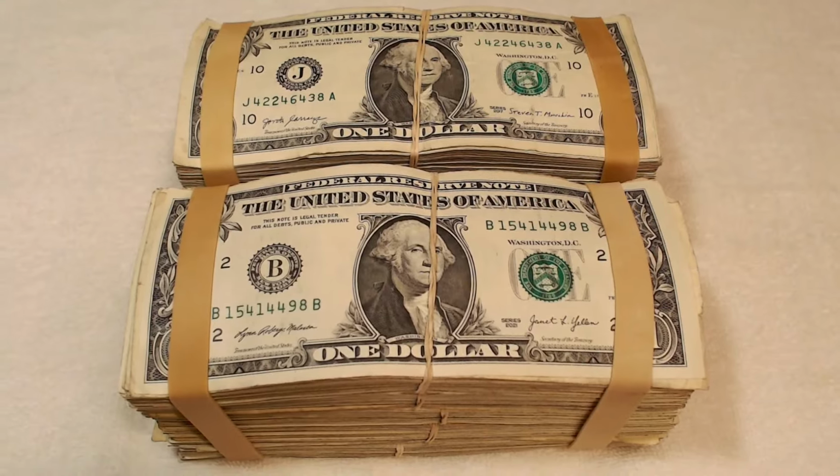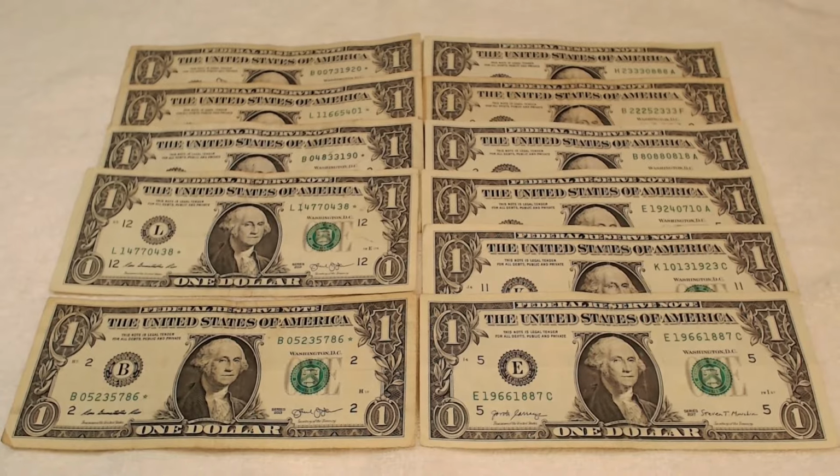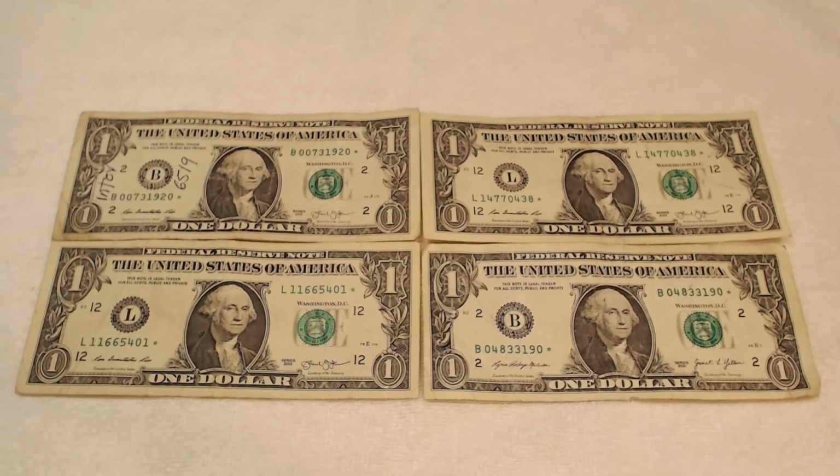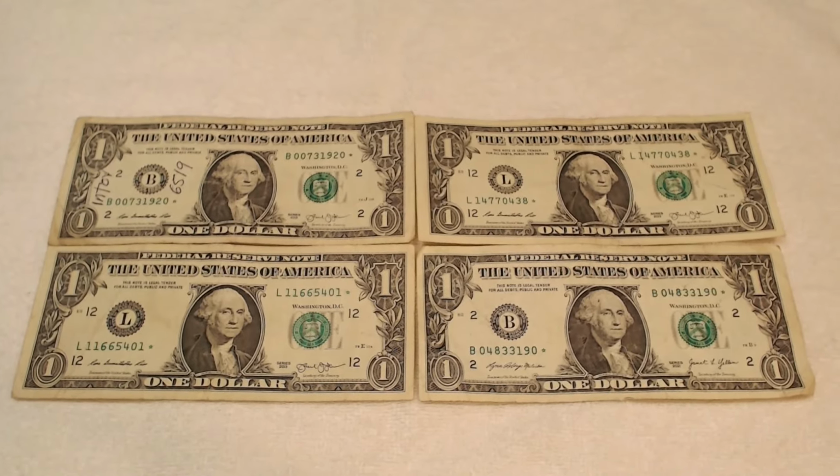Let's find out. Okay, the 10th and final batch has been completed, and it wasn't bad. Let's check out the finds. We had 4 common star notes with 3.2 million print runs at $2 a piece. That's $8 in sales or $4 in profit.